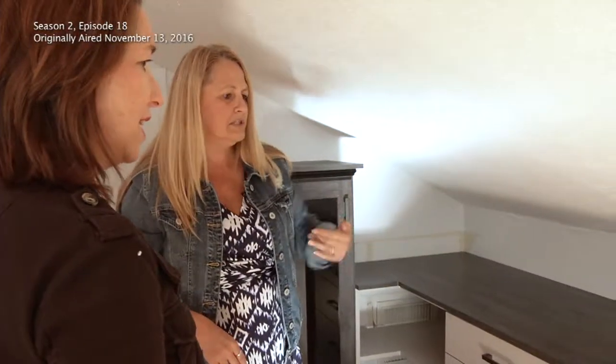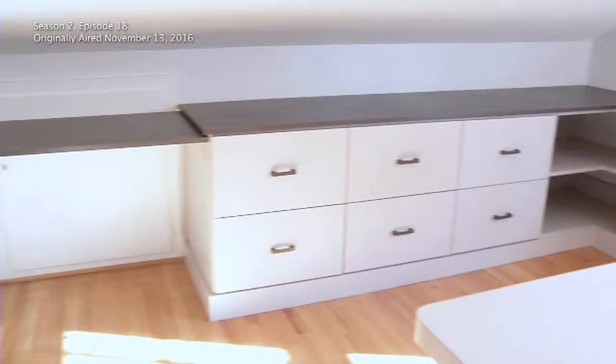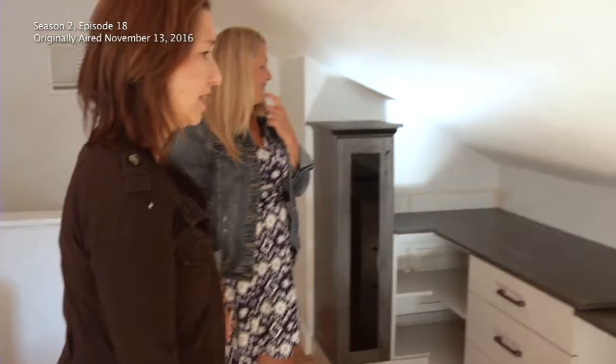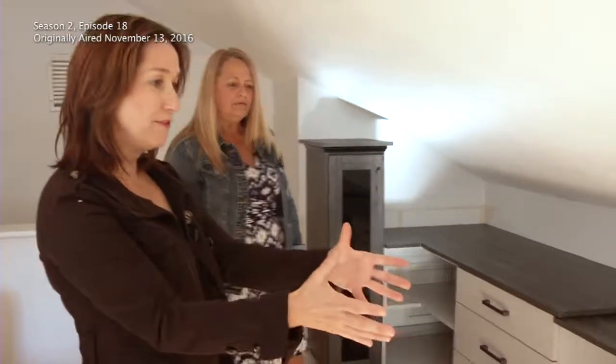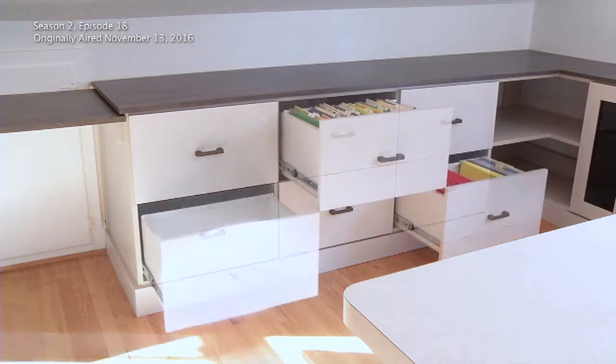This still gives you continuous surface to work across, what I wanted. I really wanted just a long space, because I'm always piling up papers on the floor and trying to look at things like that. And now I just have it in one long space. And my beautiful file cabinets. Nice deep file drawers. Love it. That is more than enough.